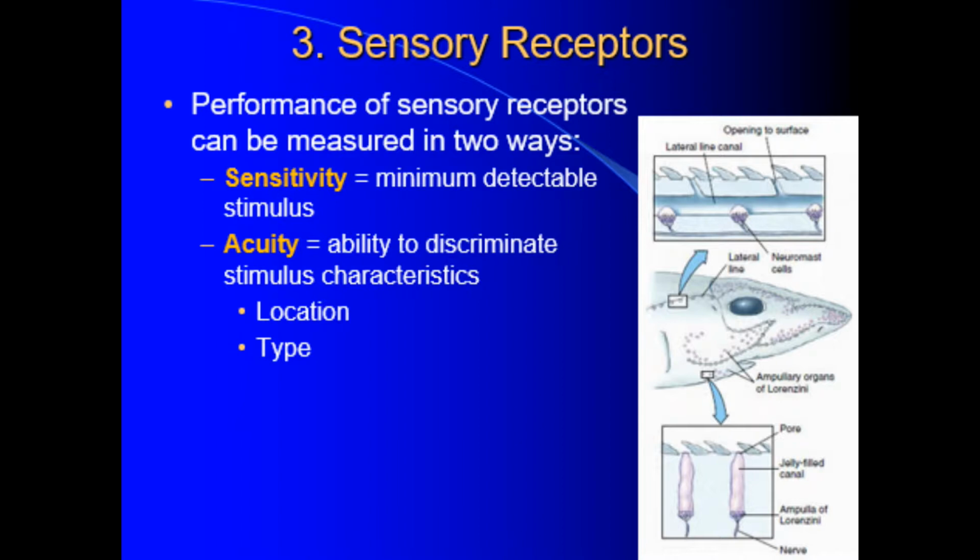That is acuity. So you can tell where it's coming from by, for instance, using both of your ears, you can tell the location of some sound. In air, we can. You can tell what kind of sound it is, how loud it is, what kind of organism it's coming from, or if you have a history of it and a memory of it, if you've processed this information before, you can tell what type of sensory input it is.